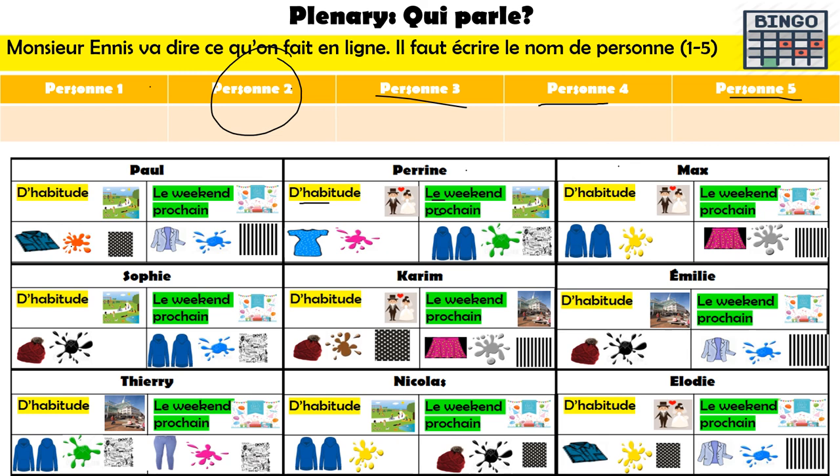Donc person 1 était Thierry. Did you get that? Person numéro 2 était Elodie. Person numéro 3 était Max. Person numéro 4, this is a tough one, était Elodie. And our final person, the toughest one, I said it so quick, c'était Perrine. Voilà. Right guys, excellent effort today. If you got all five of those, you are on point.